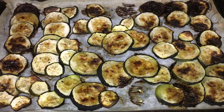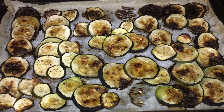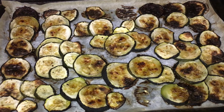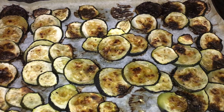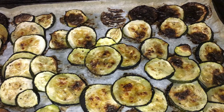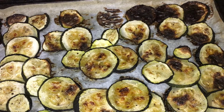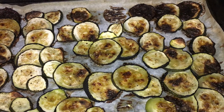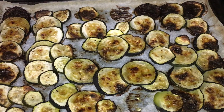But it's all good. I'll toss the ones that got a little crispy, throw them in the garbage, but the rest will still be good. I do like them when they're a little bit browned anyway, but I need to start remembering to set a timer for myself because I always seem to forget every week. I don't know what it is with the zucchini, but this is what they're going to look like. I'm going to put them in a bowl, and I will have these ready for the week.